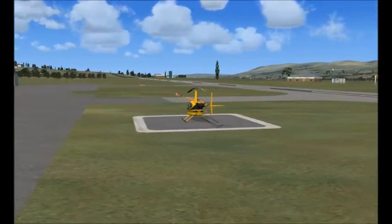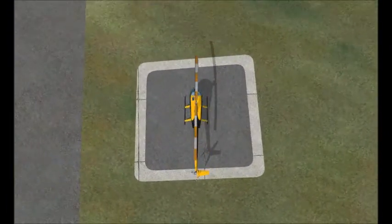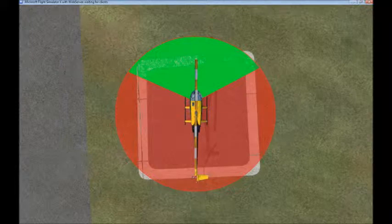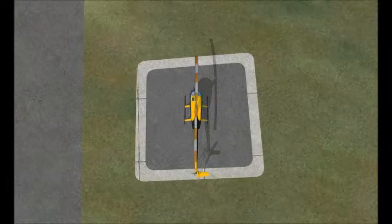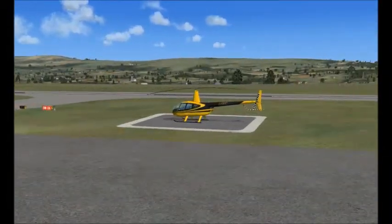It is mandatory that you approach and leave the Robinson via the 10 to 2 o'clock green sector, as indicated here. You should use this approach and departure sector at all times, even if the rotors are not turning and the strobe light is off.